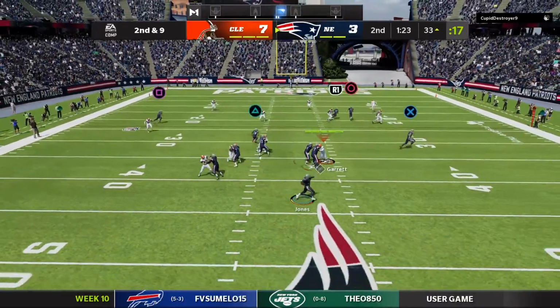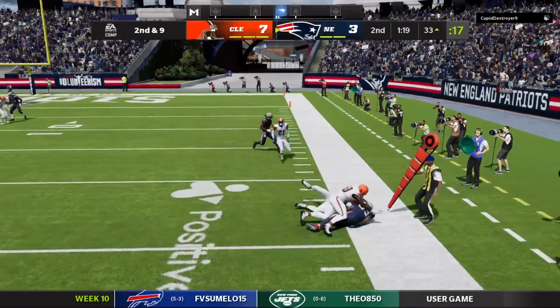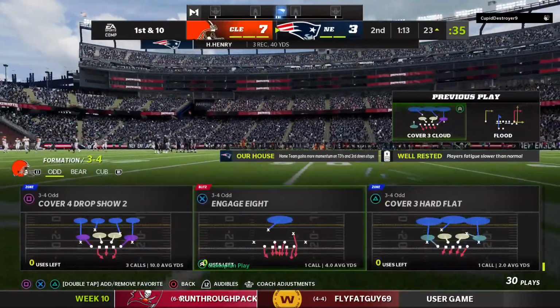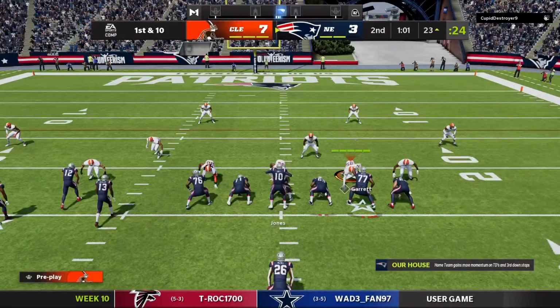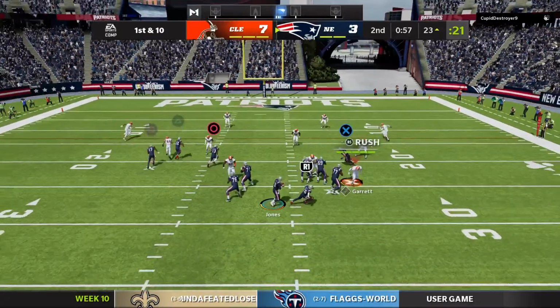On 2nd and 9, Jones. Complete. Hunter Henry with the grab. 9 yards to pick up there, and it's a first down. That was a route run, not just with dexterity, but with intelligence. Found the hole in the zone, made sure the quarterback saw him, and was able to make the short catch and flip the down marker back to 1.